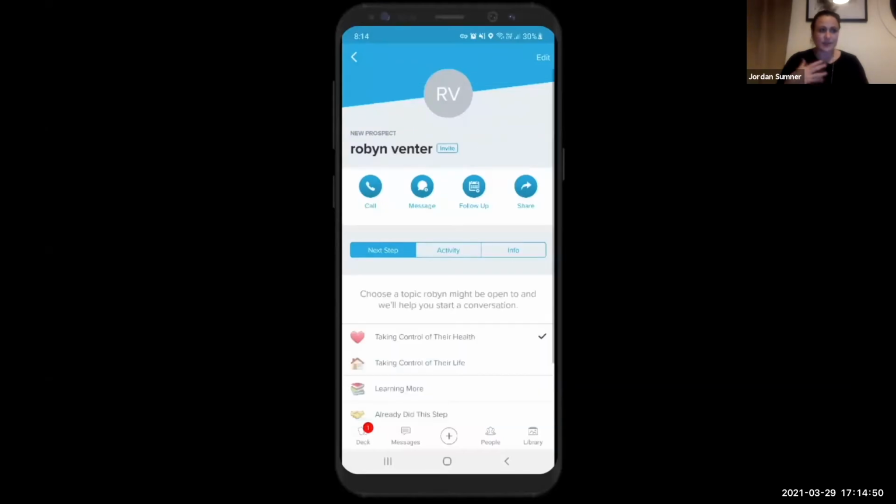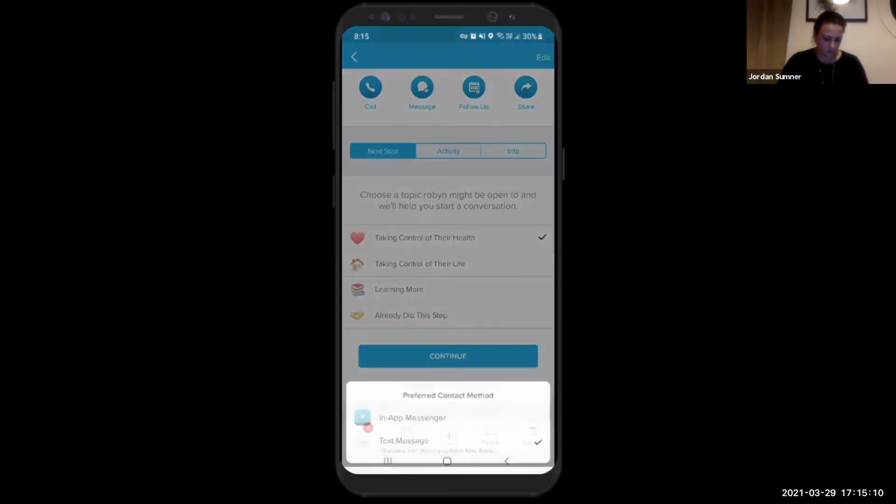This system takes you through step by step. What's the next step? What's the next step? You just need to put it in there, and based on what you put in, the app gives you the prompt for what to do next. It couldn't actually be simpler. So she wants to talk about her health, and then go continue.